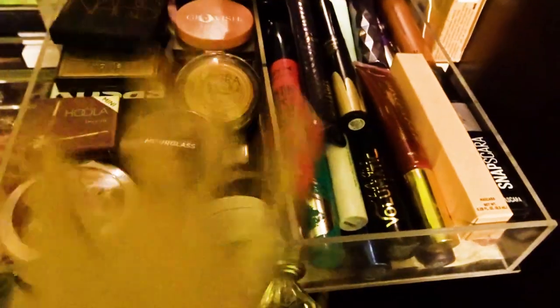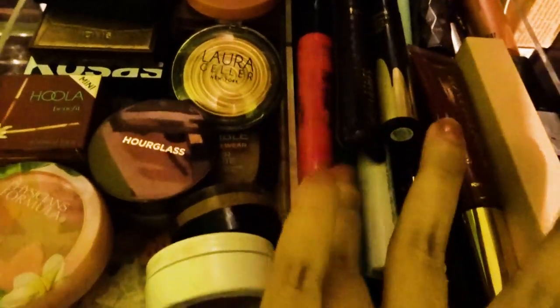Okay, so in this drawer, I have my mascara. I have my NYX, Tarte, CoverGirl, got KKW. In the back, I have H&M, more Tarte and stuff.